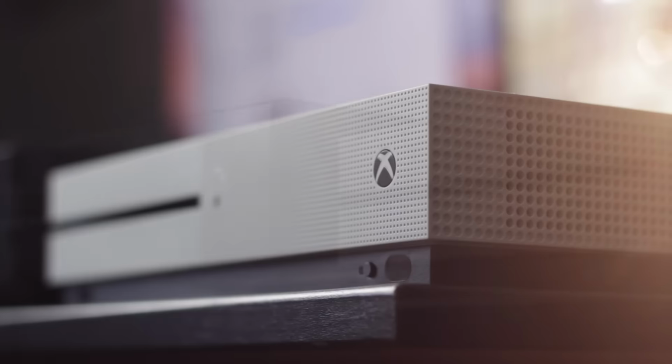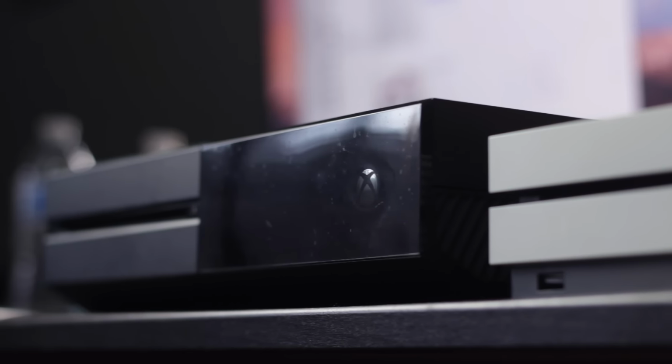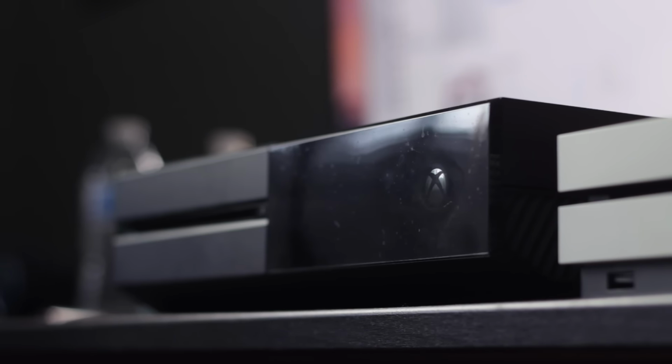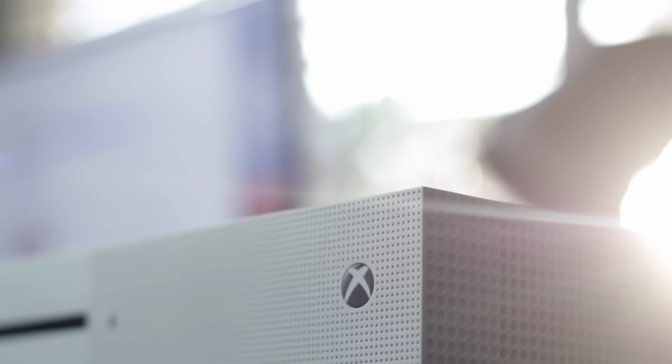Looking back at the original Xbox One, it makes me wonder, like, what were they thinking? It almost looks like a past generation console rather than a current gen. But let's forget about that old VHS player. Let's discuss the newest iteration, the Xbox One S.